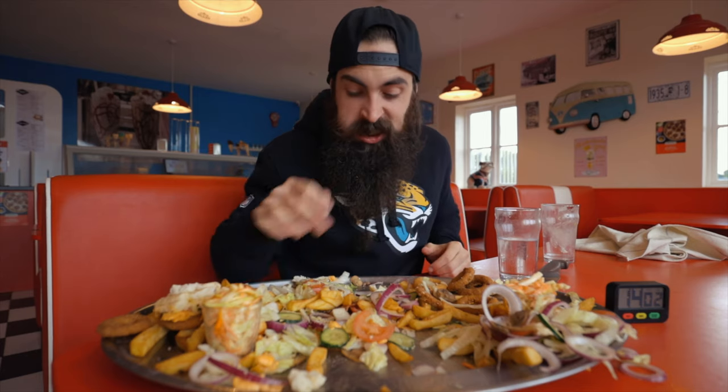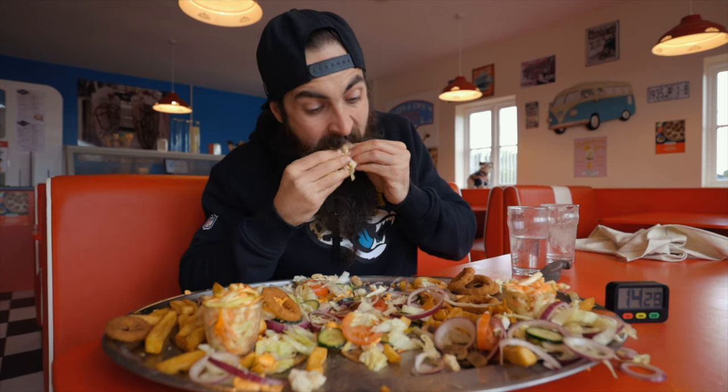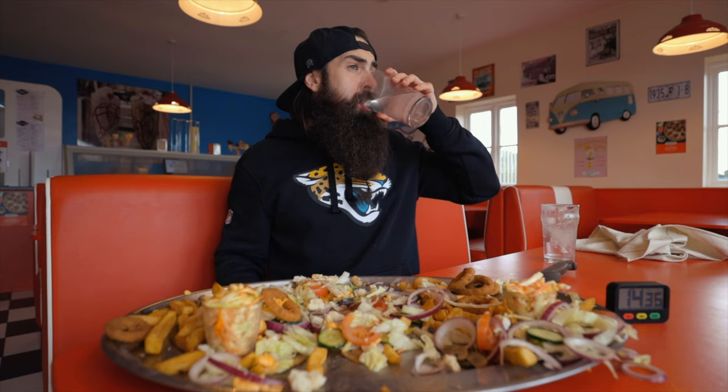I forgot that part. Yeah, just smacked my hand on the table there, which was pretty painful. Not as painful as eating all these vegetables, but I have a habit of being a little clumsy sometimes.